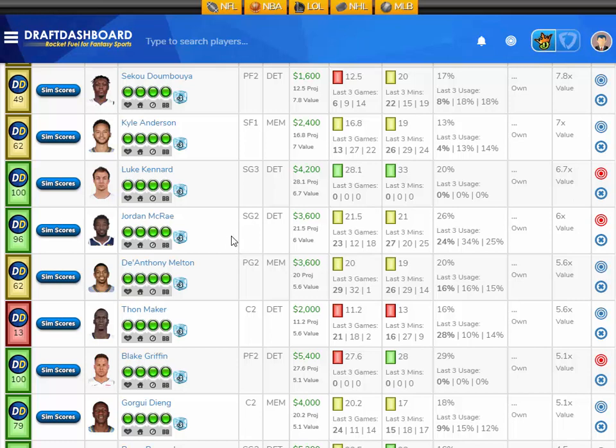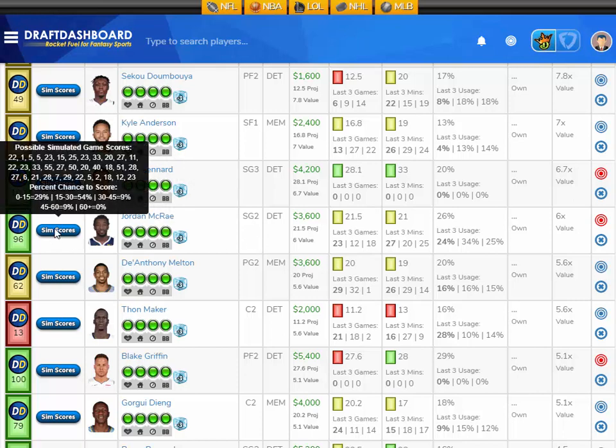And if you need another value play, take a look at Jordan McRae, projected at 21.5 fantasy points here tonight. That's 6 times value. He's 3,600 DraftKings salary. Let's take a look at his sim scores.